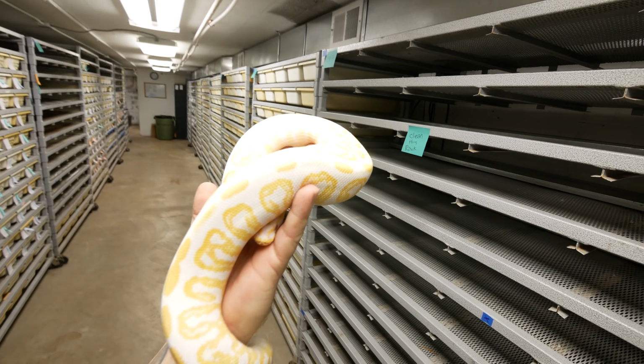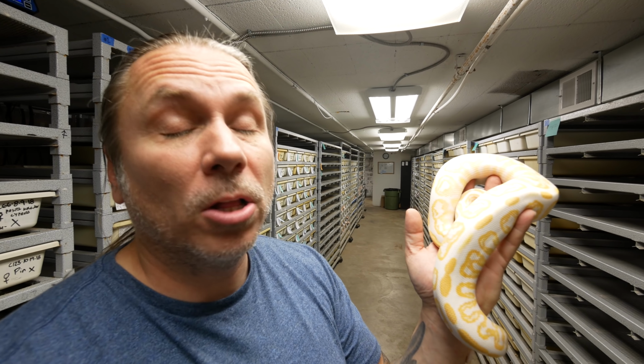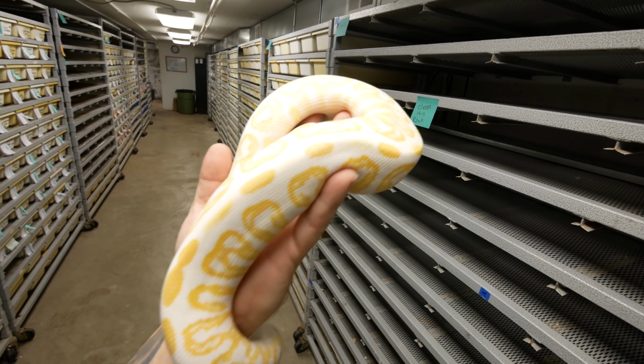And again, for reference, this is actually albino black pastel. The albino cinnamon and the albino black pastel is pretty similar, but you can see there's definitely some differences.